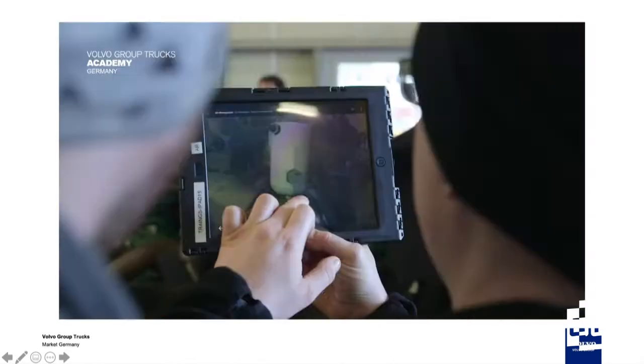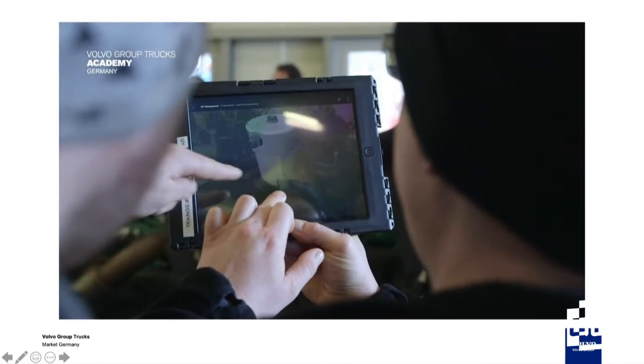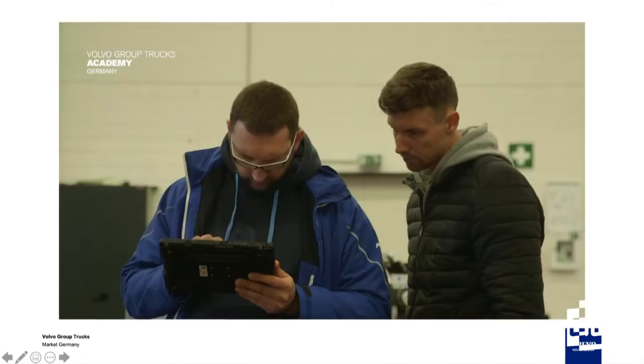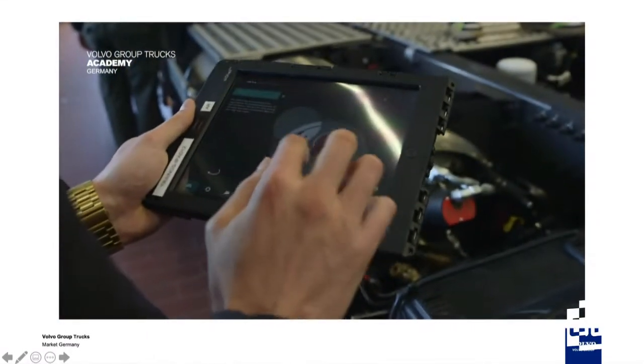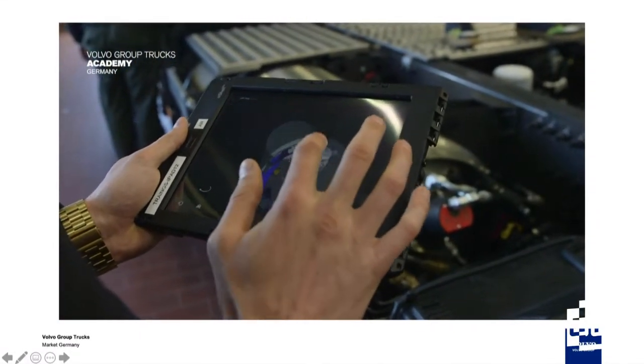It's a real good thing, because you can show the apprentices in detail where a certain component is, and you can show additional technical data easily.